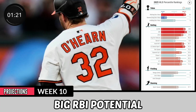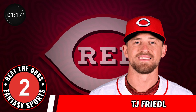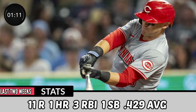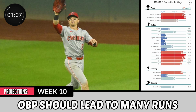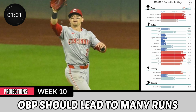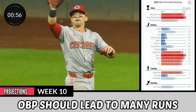I'd roster him now. Let's move on to number 2, we have TJ Friedl. Now, Friedl is such a fun player to own. It's amazing that he's actually already at 44 career homers, but he's as heady a base runner as there is in the league. He picked up a single in his game today, ending a 7-game streak of collecting multiple hits. That lends to his value, as his patience at the plate and solid contact rates have his on-base percentage up to .388 on the season.